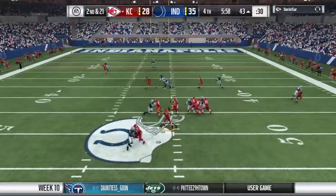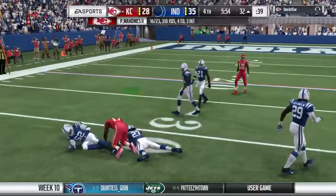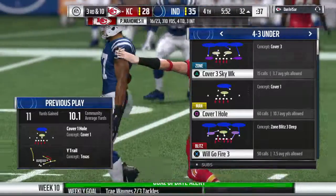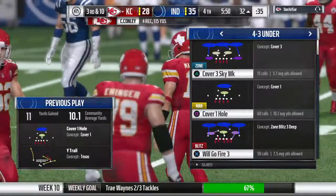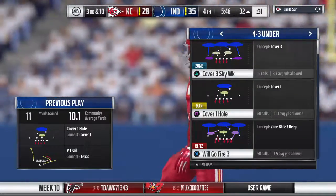Looking to throw. Caught here by Conley. And he gets it down to the 32. They get 11 back on that one. It leads to third down. And with that last play, he's now up over that 300-yard mark.